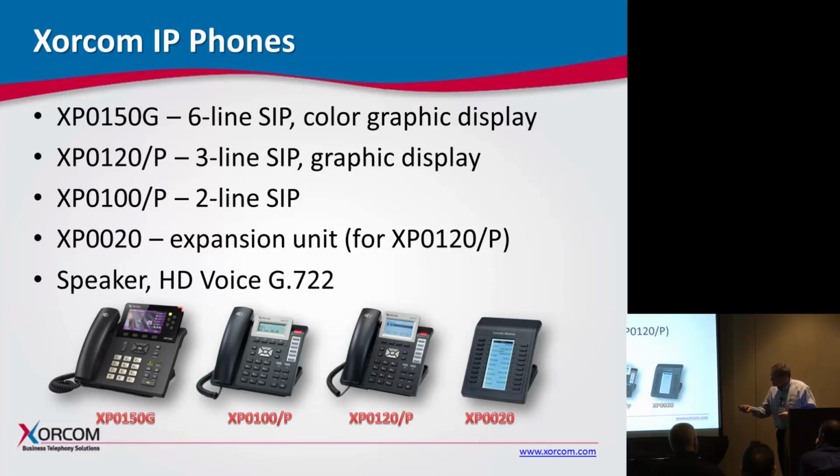And let's see, so you see the 100, the 120, and over here you see the expansion module. That can be used with either the 120, I believe it supports 2, or it can be used with the 150. I think it supports up to 6 on the new 150 phone.